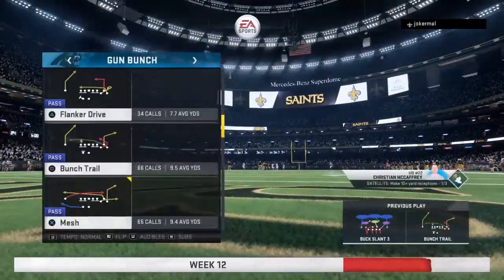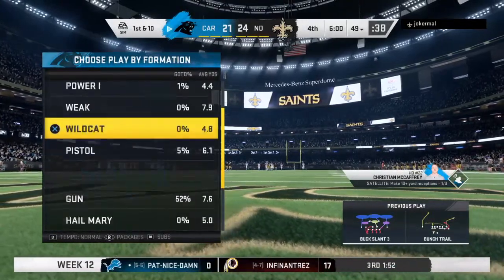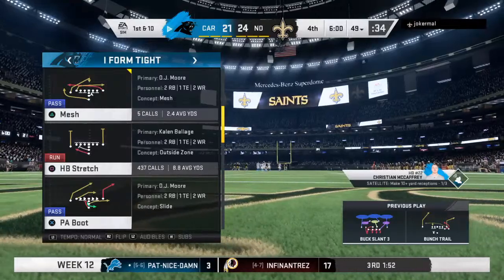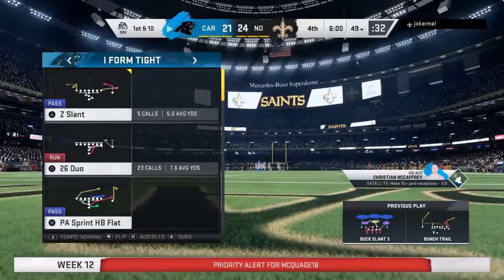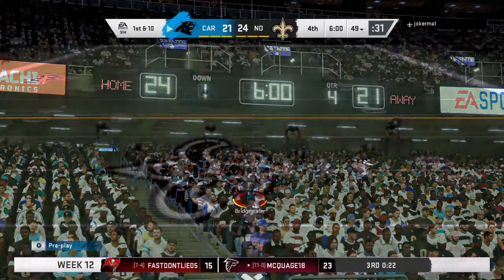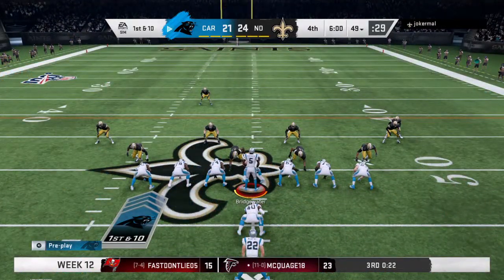3 quarters in the books. This is the National Football League on EA Sports. Back now here live in New Orleans. It's been a very hotly contested game to this point. Just a field goal separating these two teams as we get set for the 4th quarter.